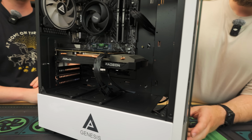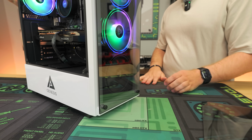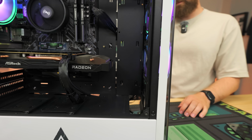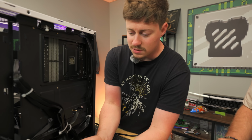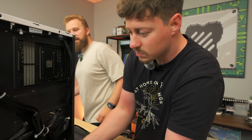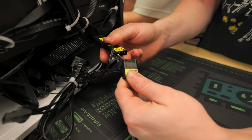Maybe the RGB got jostled and it works now. Okay, the bottom one's still not working. All right, let's troubleshoot, take a quick peek at it, see if something's obvious. Let's figure out which one it is first. Someone smoked around this PC a little bit. It's got a little smoke smell. Oh, that seems like the bad one.